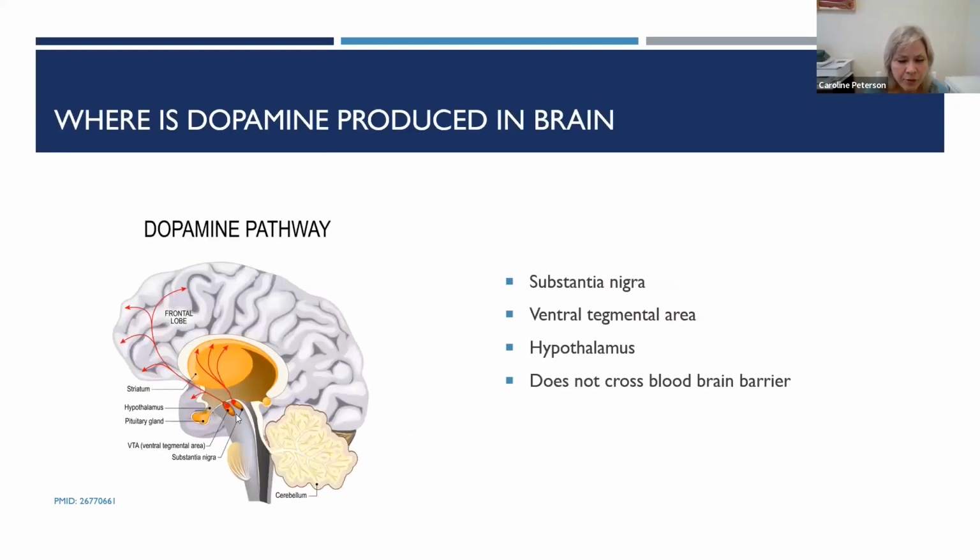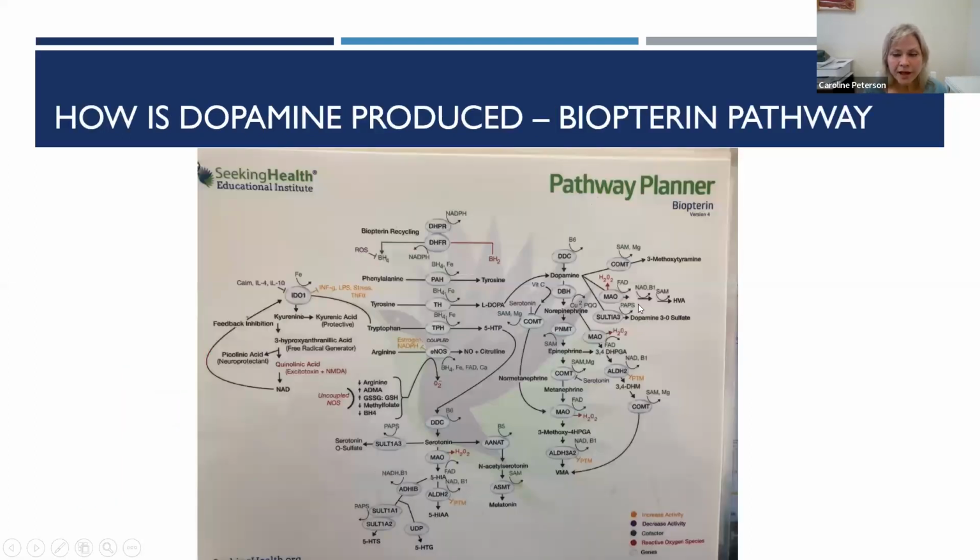So here's the dopamine pathway, created in substantia nigra, ventral tegmental area, and the hypothalamus. Again, none of these neurotransmitters cross the blood-brain barrier, all created in situ. Again, here's the dopamine pathway. We have to break it down. High dopamine is going to create anxiety, aggression.